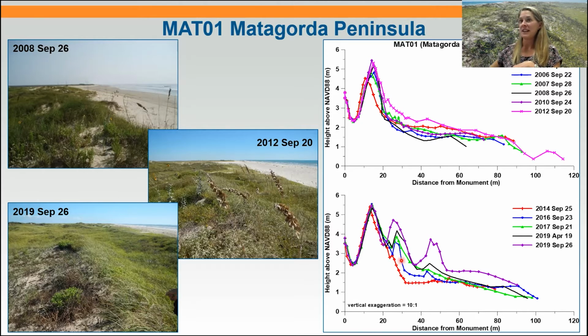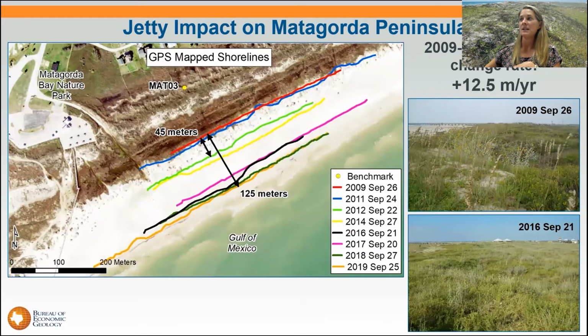A little further down from their two sites is a site that we had established right adjacent to the Colorado River. This is where the Matagorda Bay Nature Park is located. The Matagorda Bay Nature Park is an LCRA park, and this is where the staff come out and help me with some of the field trips throughout the year. And so we had another school that was monitoring this location. And when we established it in 2005, they just had a small foredune that they had to go over and a narrow beach.